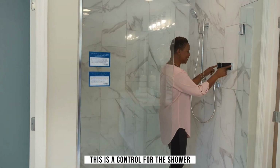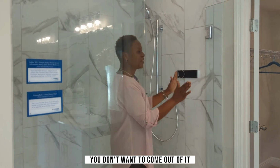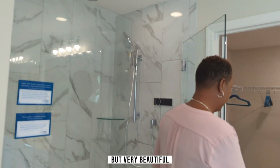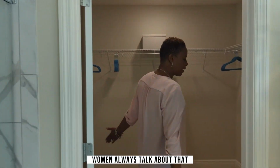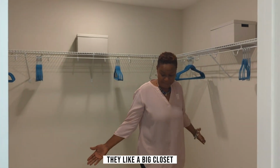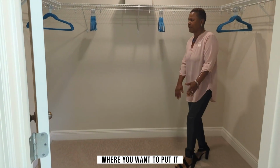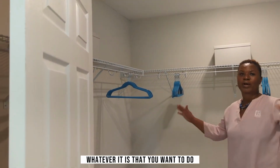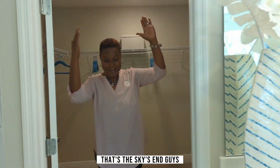And look, this is a control for the shower. It is beautiful. Wait till you get into it. You don't want to come out of it. You want to take so many showers, it's going to be ridiculous. But very beautiful. And take a look at the closet, how big the closet is. Women always talk about wanting a big closet, but this is it, okay? You have a huge closet, you can put what you want in. If you want an extra shelf, you can put it in there. You can make a California closet out of it, whatever you want to do.